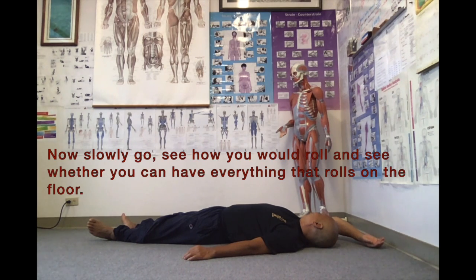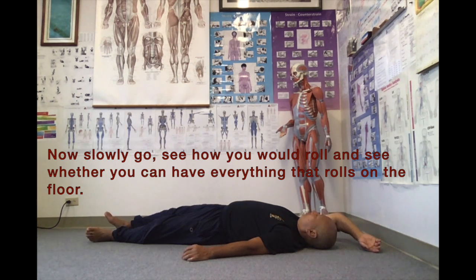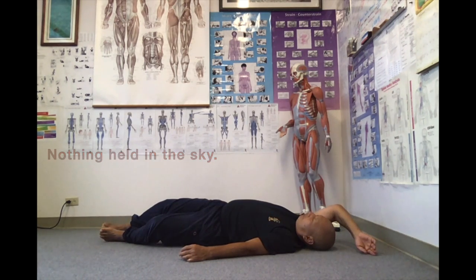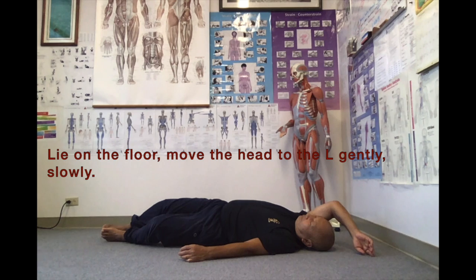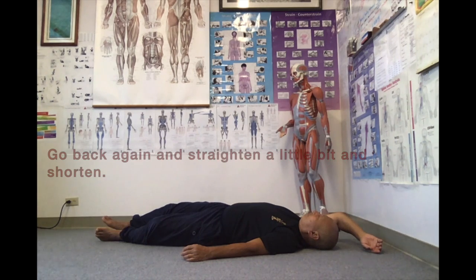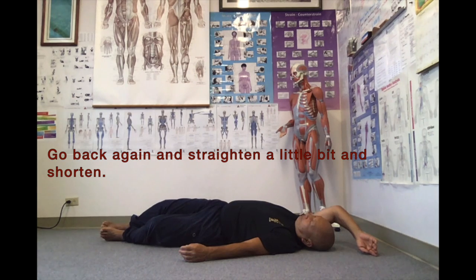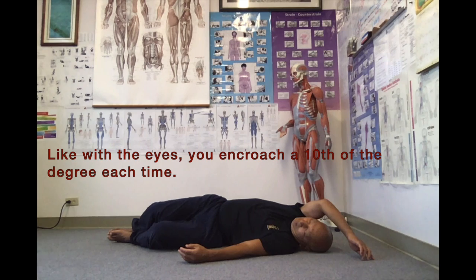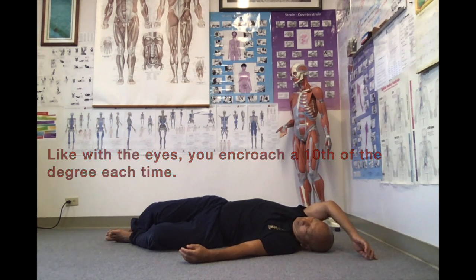Now slowly go. See how you would roll and see whether you can have everything that rolls on the floor. Nothing held in the sky. Lie on the floor. Move the head to the left, gently, slowly. Go back again and straighten a little bit and shorten. Like with the eyes, you encroach a tenth of a degree each time.